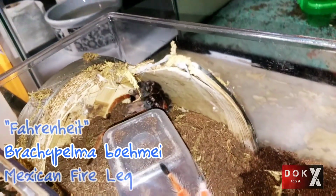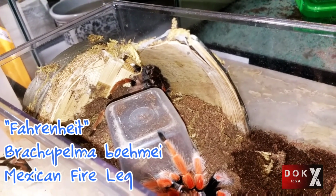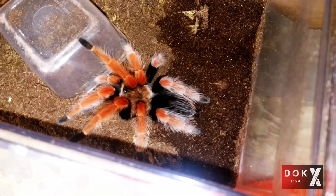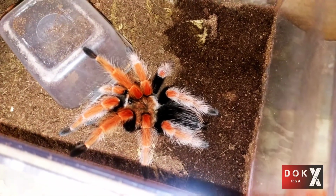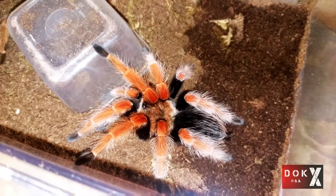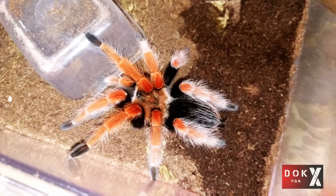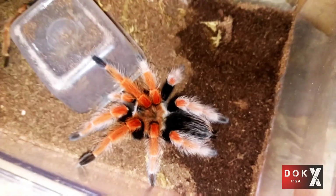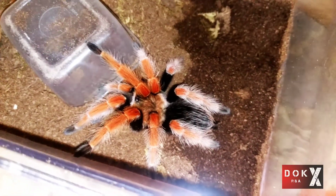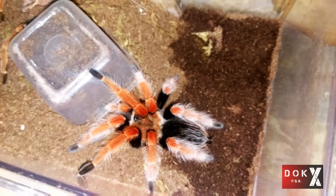This is Fahrenheit. She's a Brachypelma boehmei. And this is the Mexican fireleg, and this is a fresh molt. This one here has been molted probably a little bit over a month, but I haven't fed her. She is extremely greedy. They deserve the common name fire leg. Just look at those legs. She is literally on fire. It looks like a torch. She is beautiful. These are an amazing species of tarantula, and what's so incredible about it is their feeding response.